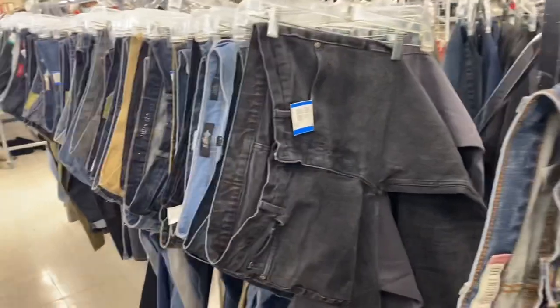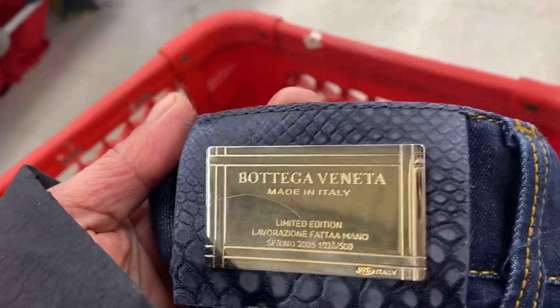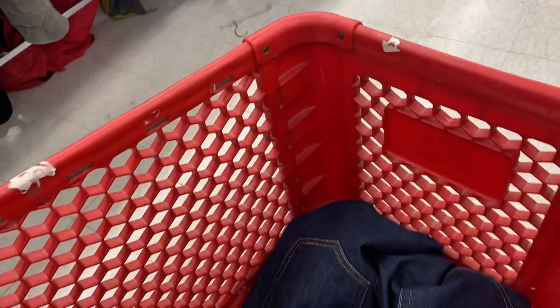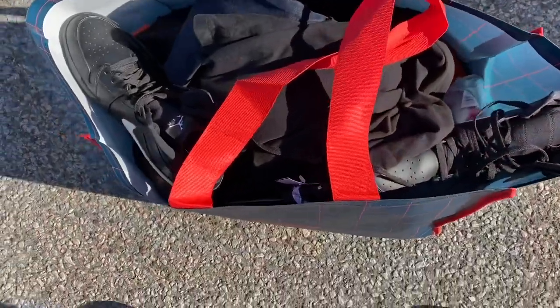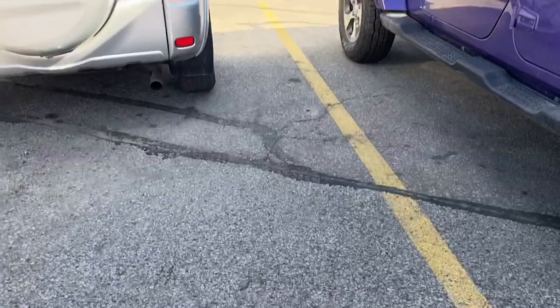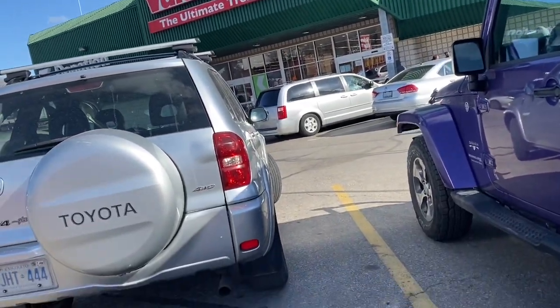So I'm back here in Value Village, and what I found is another one. Bottega Veneta. Wow, this is so expensive, guys. So let's look more at what we can find. So this is all I got today. Yes. Now let's go home and see what I have here.